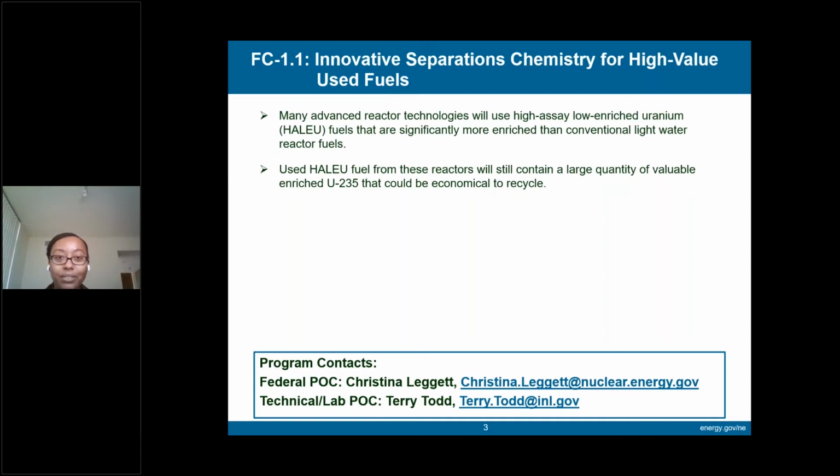Many of you know that the nuclear industry right now is in an exciting time, in my opinion. There are a lot of new and advanced reactor technologies like molten salt reactors, microreactors, and sodium fast reactors that intend to use high assay, low enriched uranium fuels, or HALEU fuels, that are significantly more enriched than conventional light water reactor fuels. So we're talking about up to 19.75% enriched as opposed to the 3 to 5% enriched that you normally see for light water reactor fuels.